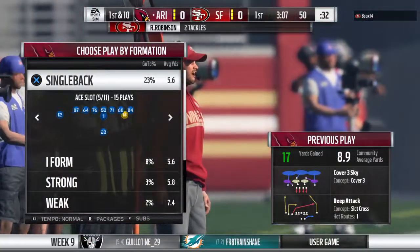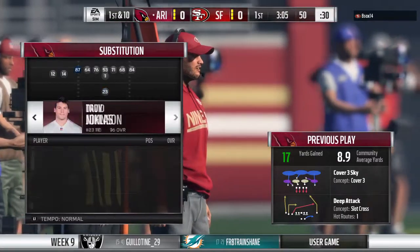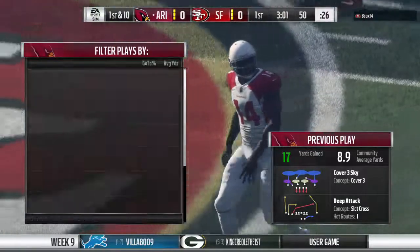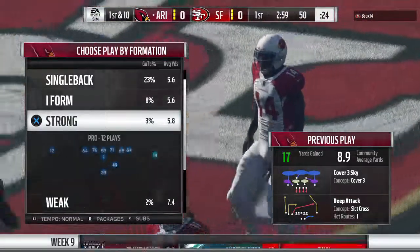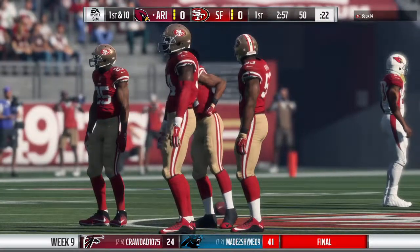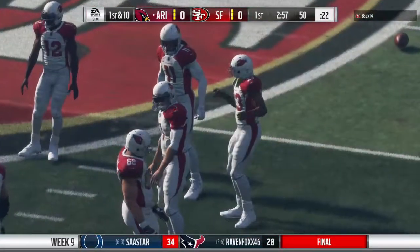Well, from their point of view, this game could not be starting out much better, could it? Force a punt on defense, and now they're moving it crisply on offense. Crisply, I like that. Yeah, moving it very, very well. Looks like the defense on their heels a little bit. You put a score in here, long way to go, but you're right, that's a heck of a start.